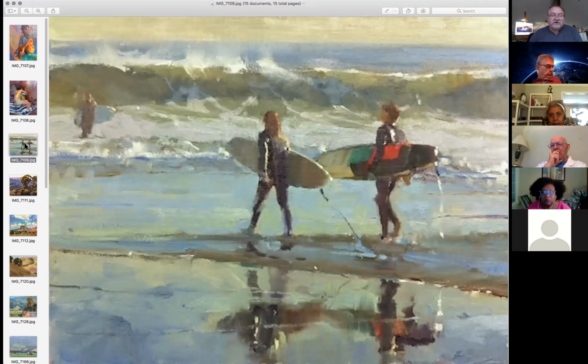Here's one of his landscape pieces. We talk a lot about composition, and Veronica, this is a good one for you to look at, because you were doing your beach, right? And notice where he placed the horizon line and how high it is in the painting.